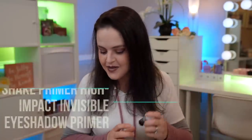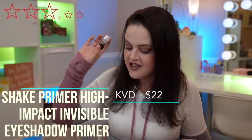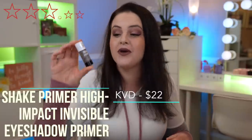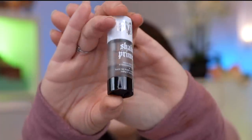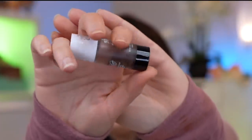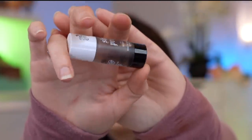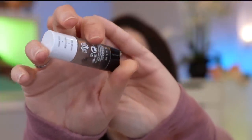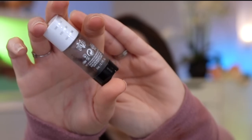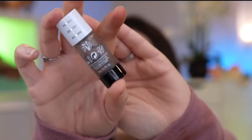The second lowest rated product on here, well, it's tied actually, is the KVD Beauty Shake Primer High Impact Invisible Eyeshadow Primer. I will tell you, I am kind of terrified of this product. It is real weird looking. So you can see it is a liquid, and then there's these black floaties in it. Like, what is even happening? It's so weird. And I've never used a liquid primer like this before.